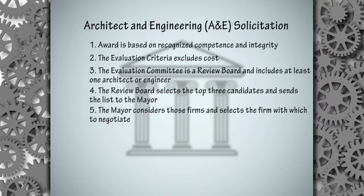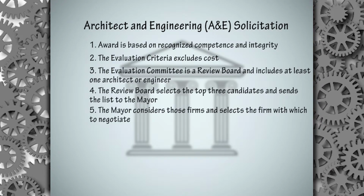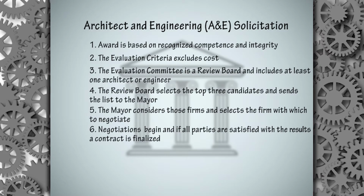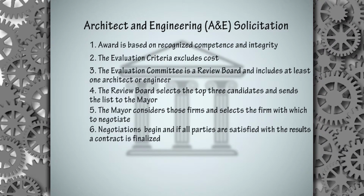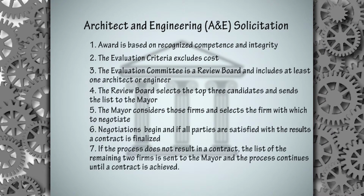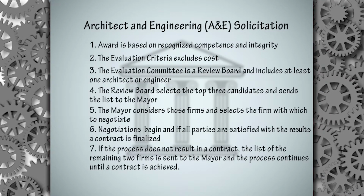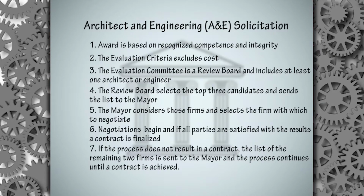The mayor considers those firms and selects the firm with which to negotiate. Negotiations begin, and if all parties are satisfied with the results, a contract is finalized. If the process does not result in a contract, the list of the remaining 2 firms is sent to the mayor, and the process continues until a contract is achieved.